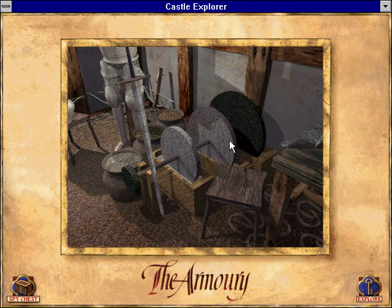That strange stone circle is a grindstone. When a sword is held against its rotating surface, the blade sharpens to a fine cutting edge. Give it a go! Try making that blunt sword a little sharper.